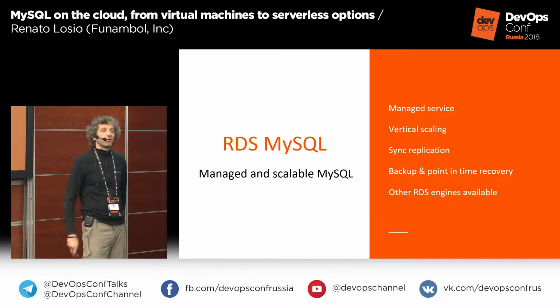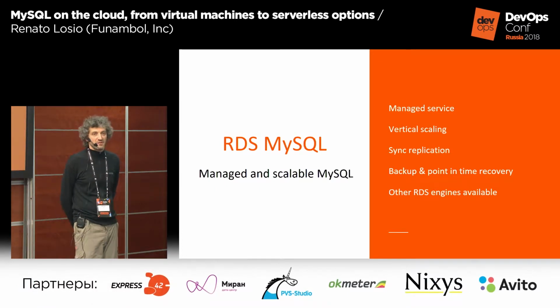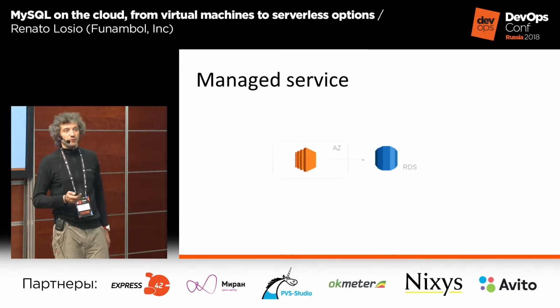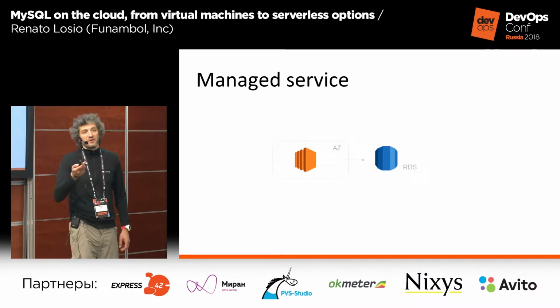In this presentation, I'm focusing on MySQL, but there are, of course, other engines as well available with very similar limitations. So you might want to run Postgres, you might want to run Oracle. Again, certain versions are supported, other versions are not supported. And going back to the example before, you're basically replacing those instances that you were running yourself with a service.